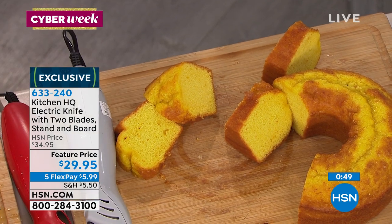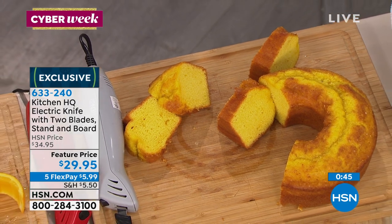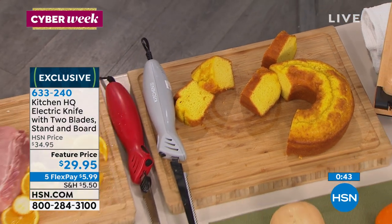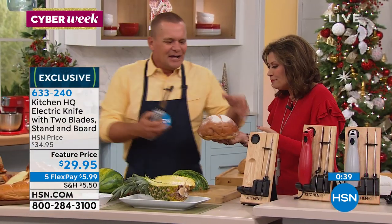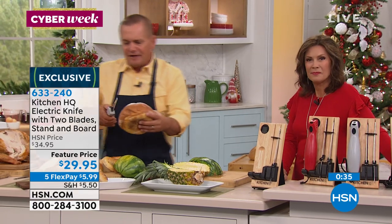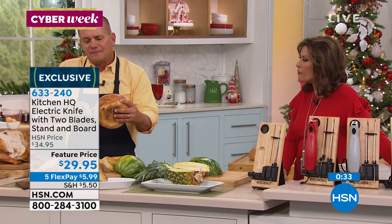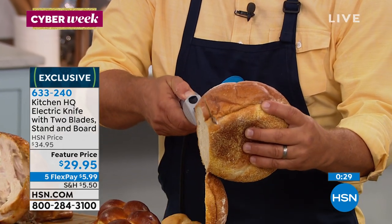Let me run back over here because the bread, you know, this time of year, we've got that fresh, soft bread. Here, feel that loaf of bread. Is that warm? That's right out of the oven. Oh, it smells so good. Look at this. I can take fresh, soft bread. How would you do this with a regular knife? All you do is touch it, and it cuts it. See, no air, no crumbs. I think that's the most amazing thing.